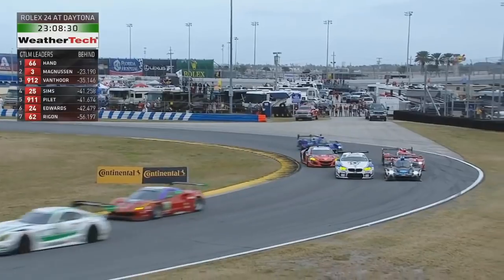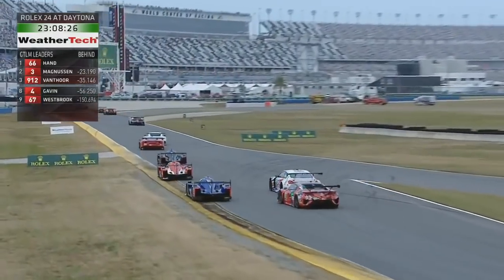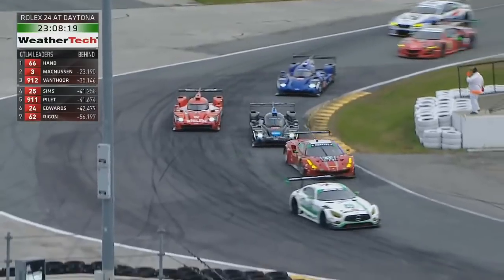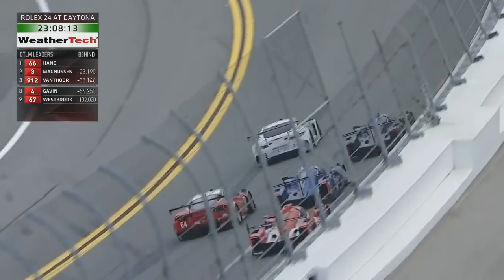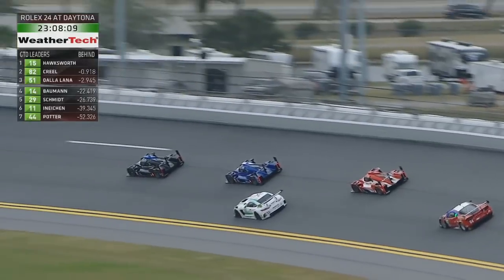Tristan Vautier, by the way, in 4th position, chasing down the top 3 and chasing down Renger van der Zande. He's under a second behind him now, and he's just put in the new fastest lap of the race, Jeremy. Indeed, he did the same actually on lap 25, and now here on lap 30, Vautier does the same. It was 38.152 before, now down to the 37s, 37.960, new fastest lap of the race.